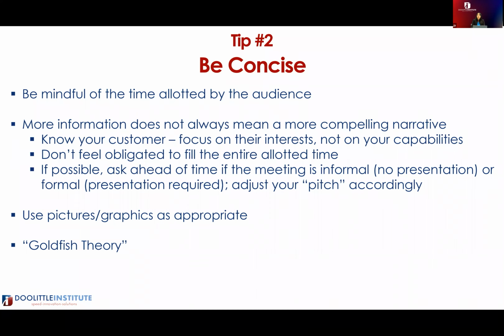That being said, it is very important for you to make a compelling case in your initial meeting, because many times first impressions do actually go a long way. And this workshop will help provide you tips on how to do that. We touched on this in the last slide, but more information does not always mean that you're presenting a better pitch. Instead of including all the information that you want to, focus just on what's important to your customer. And if they want additional information, they can always ask you for it or follow up at a later time.